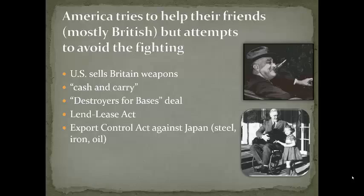This other program, also called the Destroyer for Bases deal, this one allowed the United States to give England U.S.-made ships in exchange for land that the British Empire had, because we wanted to build military bases across the world. Now, the right to build these bases included areas in Newfoundland, Bermuda, and the islands of the Caribbean. So that's called the Destroyers for Bases. We give them ships, they give us land that we can build bases.